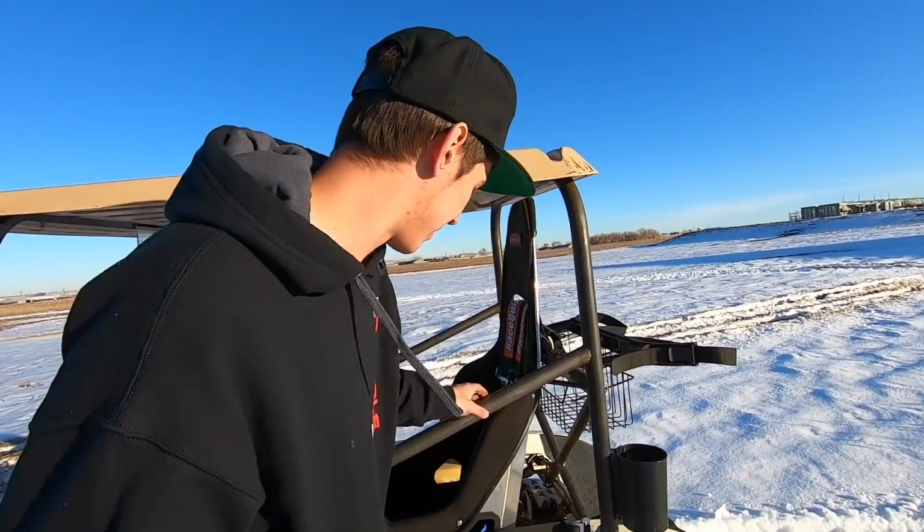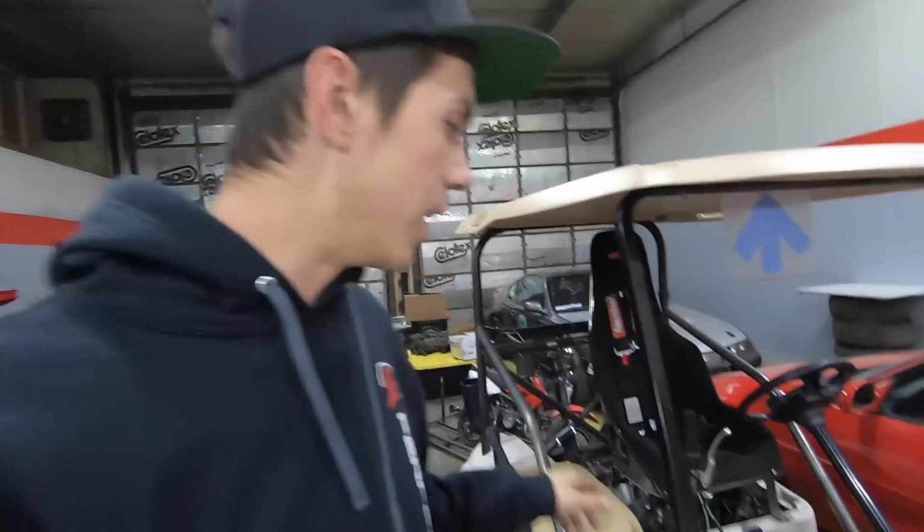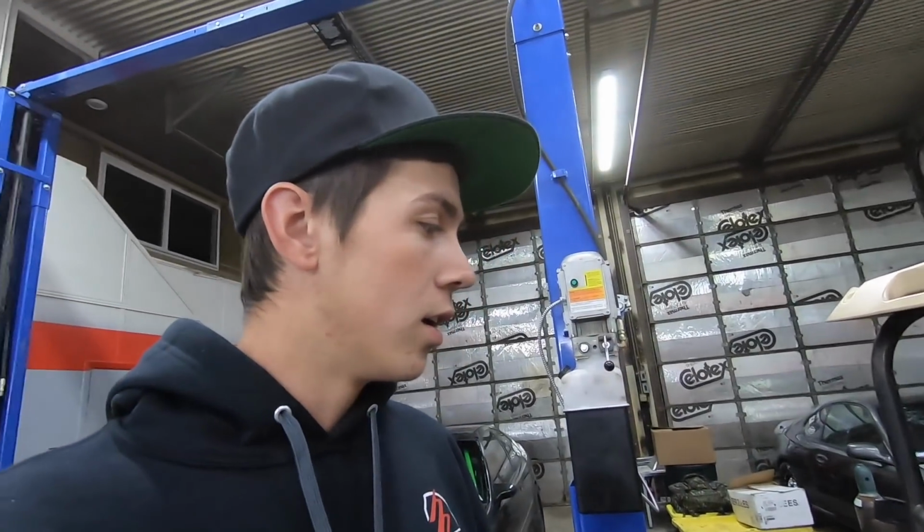It's so loud. Well, guys, that's going to be it for this video. The golf cart made 75 horsepower on the dyno, which is pretty cool. It was also really scary to rev it up onto the dyno because it just kept going and going. And it felt like at any given moment it was about to explode. So everyone was hiding.